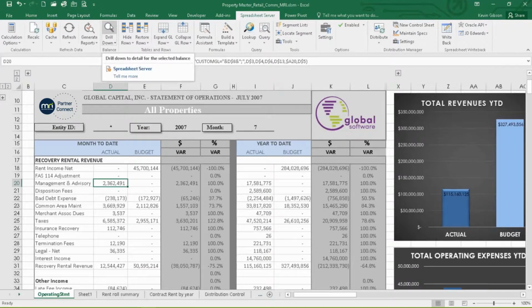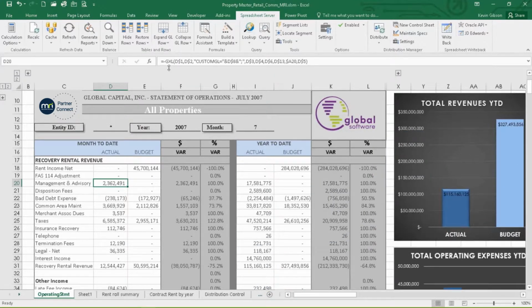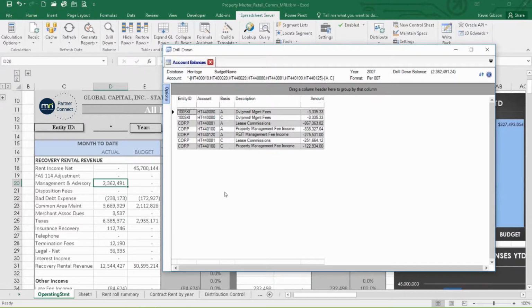Jocelyn also pointed out one of her favorite features. I'm a former user. It's also my favorite. It's the ability to drill further into the detail. So instead of looking at $2.3 million, instead of looking at 3.6 or any balance in this spreadsheet, as long as that formula is there, the drill down is there. So I can go directly into the management advisory fees and start pulling in the information that makes that up. Notice the $2.3 million located here is now broken down into its different components.